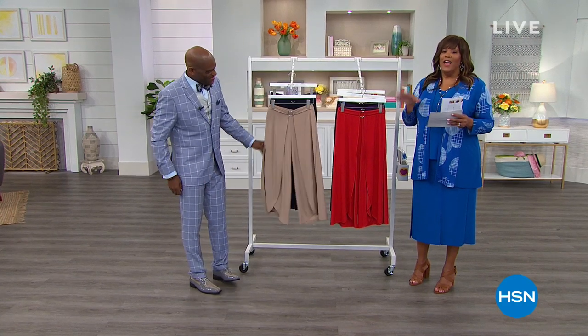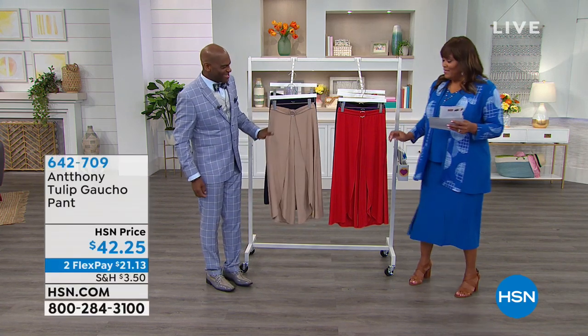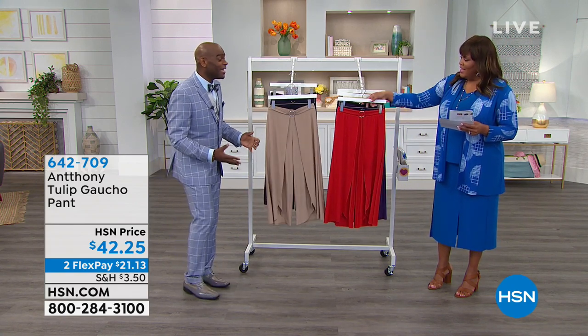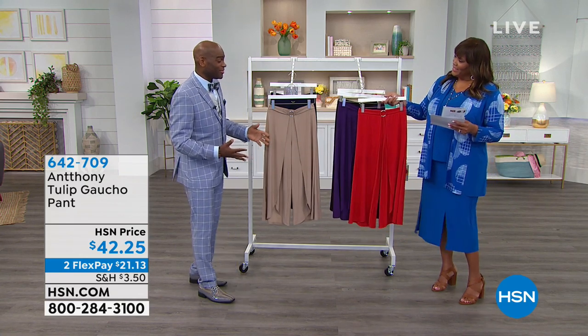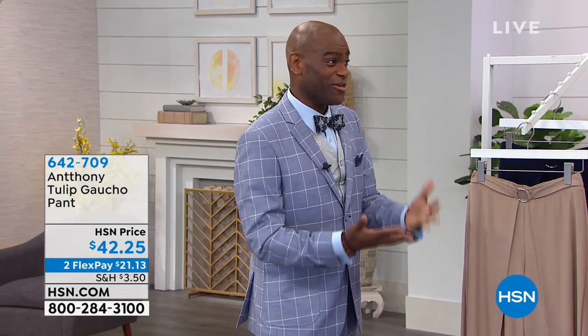Okay, we have these hot pants to show you. Not hot pants as in short pants, but hot pants as in fabulous. This is called the Tulip Gaucho Pant. Oh my God, I love it. It's fun, it's different, and it's very California. My line is designed in Los Angeles, California, and I'm very proud of that. What I love so much about this is it really shows the free movement of what I represent for women as far as fashion.